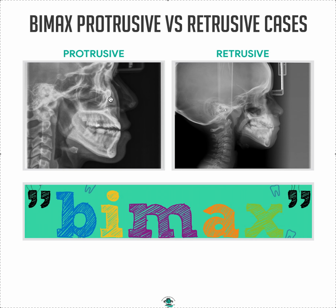Now remember, these norms were mostly derived from a Caucasian population back in the studies in the 40s and 50s. So certain ethnicities are going to have more protrusive tendencies, and there's absolutely nothing wrong with that. As long as the soft tissue and musculature is able to adapt around it, as long as they are not mouth breathing, as long as they are not having speech issues or issues closing their mouth during the day or at night, nothing wrong with BiMax PROTRUSIVE as long as the patient and the parent, or just the patient if they're over 18, are happy with the profile.